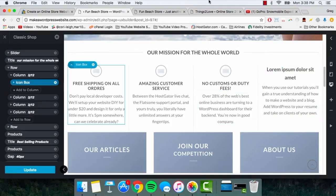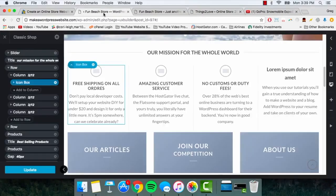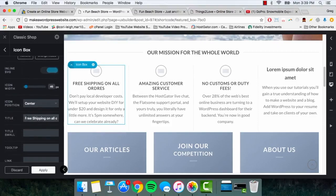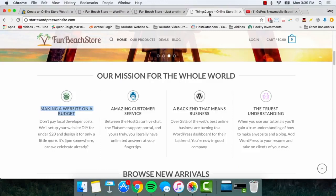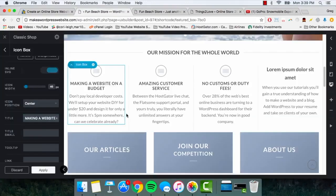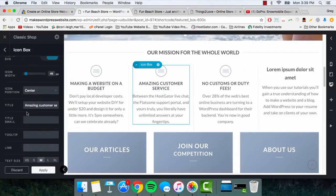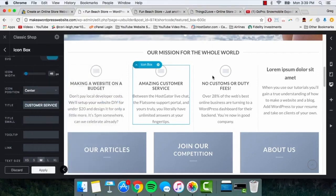Next, we need our titles from the demo site. So let's come back and copy the first title, which is making a website on a budget, and come back in and paste it. And we can see that the titles of the mission boxes are actually within the icon box. They're not in the text box. So we're using this title section and paste. And back to the demo site and copy. And click on the icon box at the top and then paste. All right, so you get the picture.